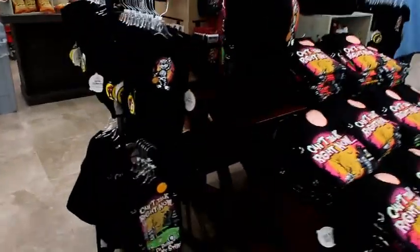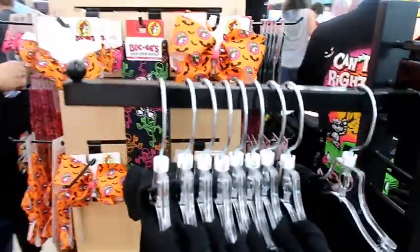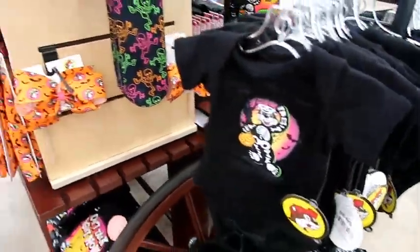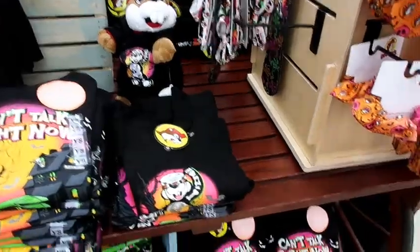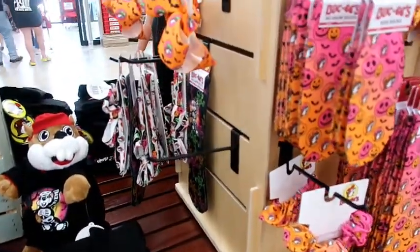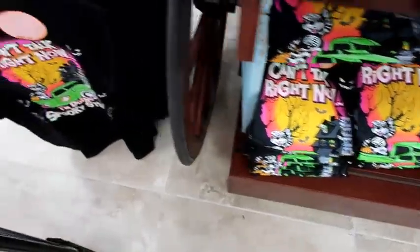Oh my gosh, Halloween shirts. Oh my goodness. I see things for Blair. Oh my gosh, I'm in love with these t-shirts. Oh, I have to get one of these. They seriously better have these in adult sizes, because these t-shirts are just youths.